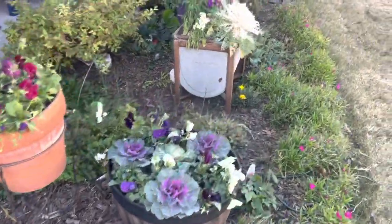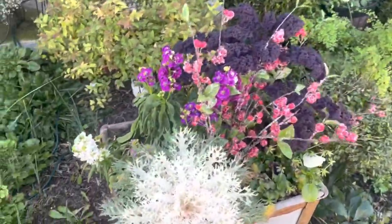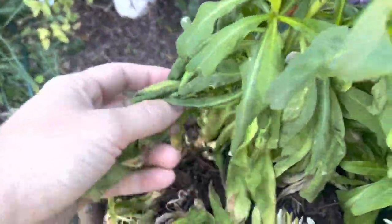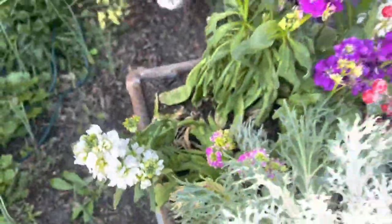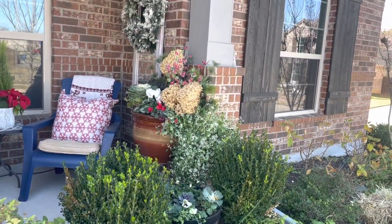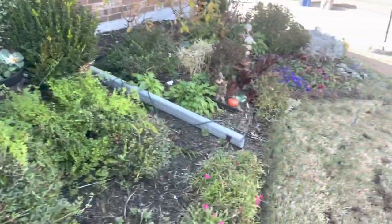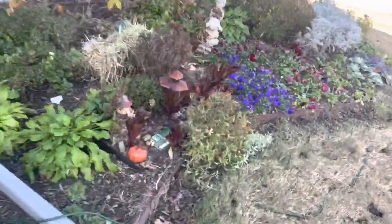Okay, so garden's looking pretty good. I did lose some. My stock isn't looking good, and I think it's my fault for not getting it watered well enough before the freeze came in. I will say my diamond frost euphorbia survived just fine, which is exciting and surprising as well.